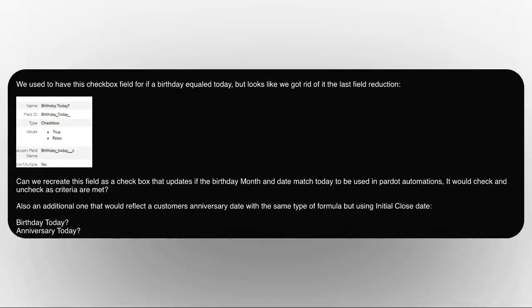So here's another example. We have used a checkbox in the past for birthday fields, but maybe in that last field audit where we were trying to clean up fields that we didn't use, we may have gotten rid of it. So can we recreate this field and then also make sure that it works for Pardot? We want to get that field synced over to Pardot, and we want it to automatically check and uncheck itself when it's the person's birth date. And then we want to do the exact same thing for anniversaries. So we're going to check and see if today's their birthday, check and see if today's their customer anniversary, and then we will go from there.